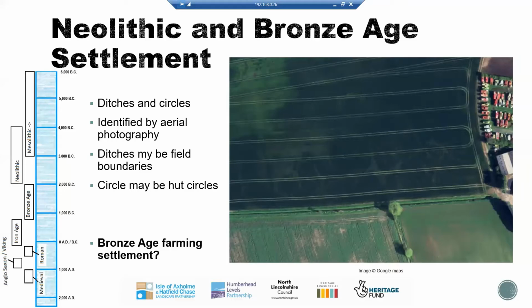So people have come here to hunt in the Mesolithic. We've got some evidence they were here in the Neolithic, but it looks like they are starting to settle on the Isle of Axholme in the Bronze Age.